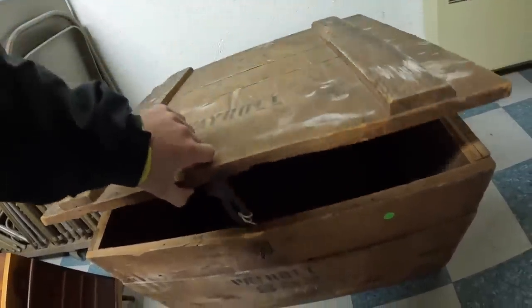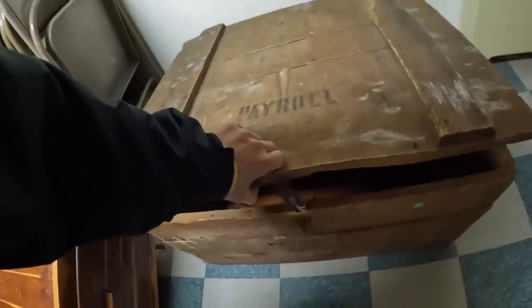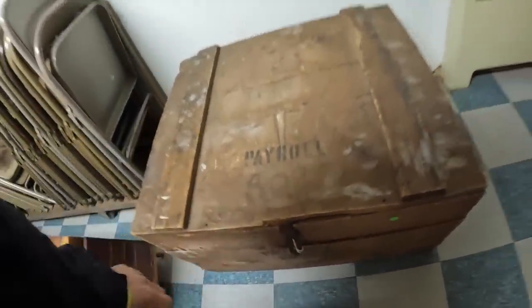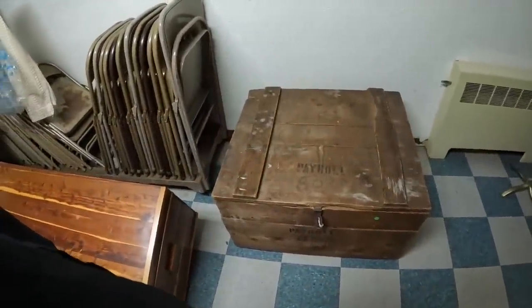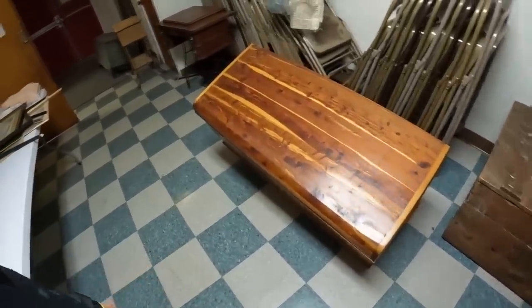Imagine you put all the documents for payroll in here. Man, that'd be a lot of documents. This box is heavy. Lose a finger just closing it. You're always good for one of those cedar chests.